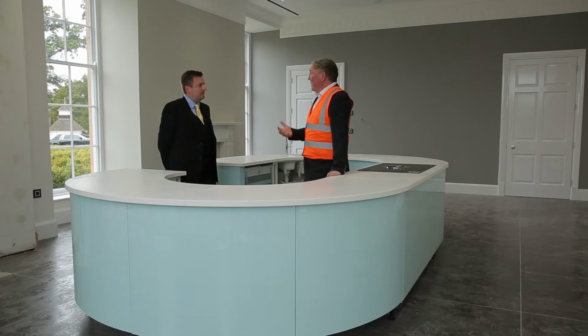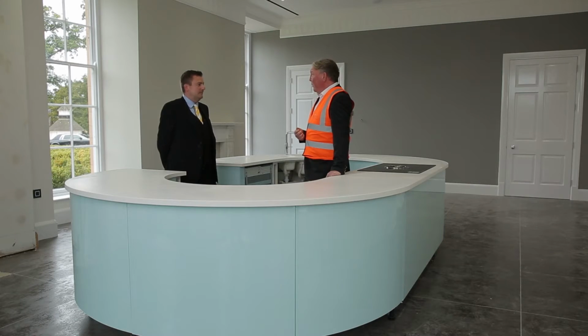By keeping the room open and keeping English Heritage happy, the designers came up with this really fantastic kitchen, which is modern, smart, but yet doesn't really push the room to its limits. So it will still be a really open, entertaining room. It's very functional, very smart, very 21st century, but sort of fits in with the history as well.